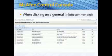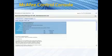So again, here's the message you would see if you clicked on a single message, and you have the same Release, Always Allow, Always Deny, and Delete in there. So it's very simple to use. And of course, if you ever have any questions, definitely feel free to contact us in Technology Services, and we'll be glad to help.